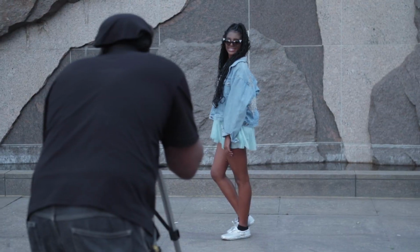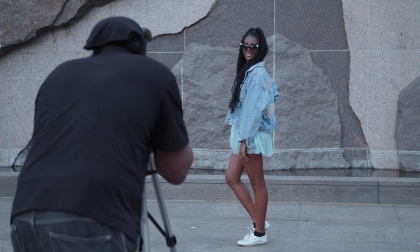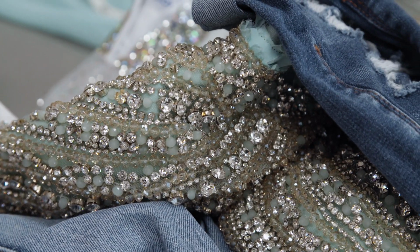My name is Kelsey Manley, and I'm in the 7th grade. I just really want to do it because I like to upcycle clothes and just kind of bring old clothes into life and just kind of revamp it.